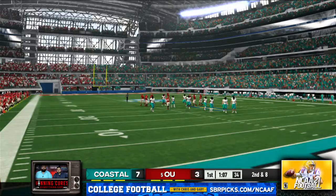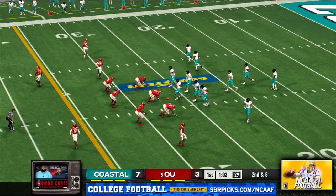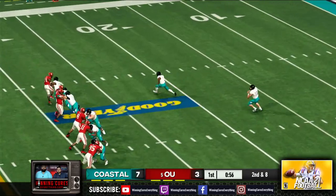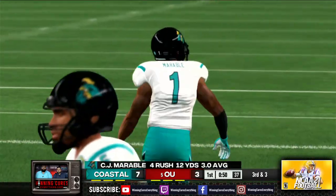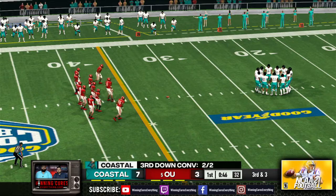That makes it 2nd and 8. It's second down and 8. Ball on their own 27. They'll keep it on the ground again. He takes it right side for a good gain. That's good for a gain of 5 yards. That makes it 3rd and 3.